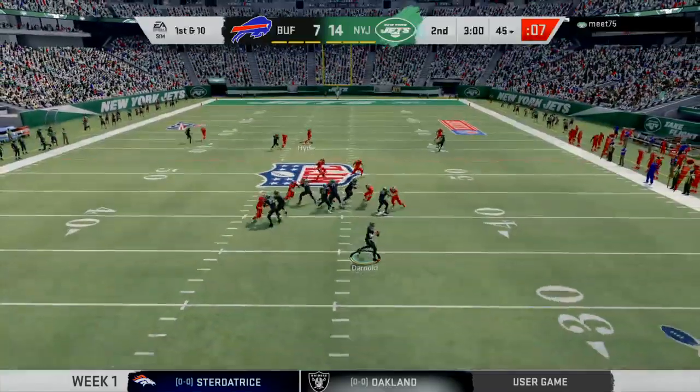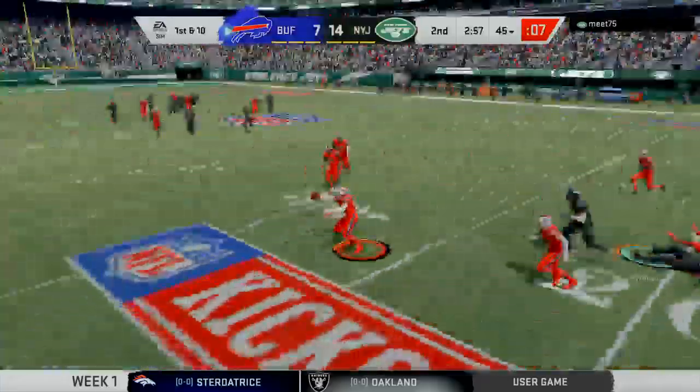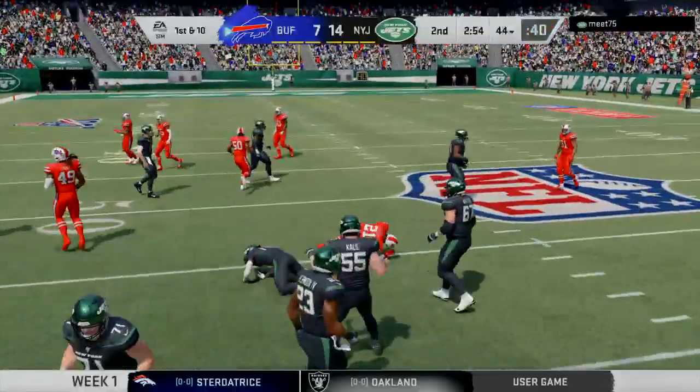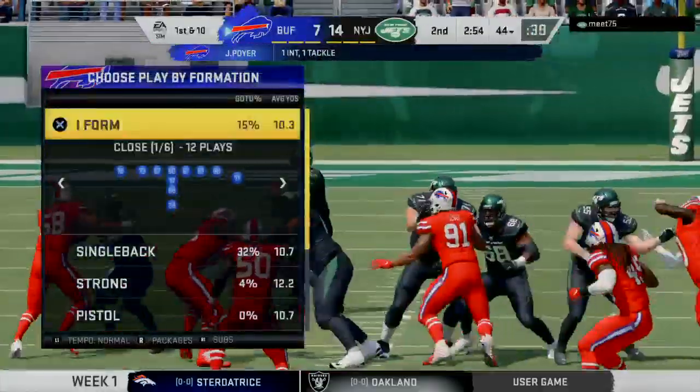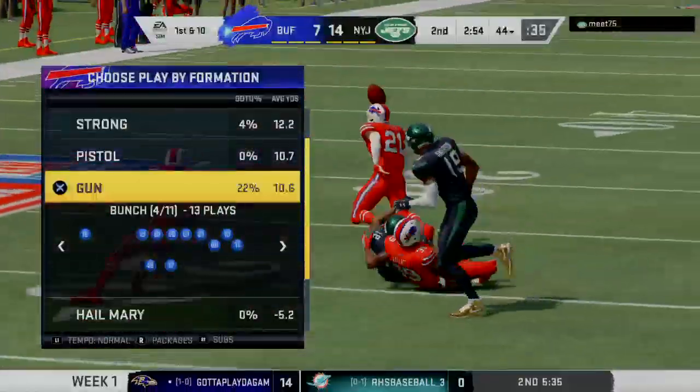Darnold on 1st down. Looking deep downfield. Oh, and this ball's tipped and intercepted. Picked off by Jordan Poyer. And the return comes to a halt right at the 44-yard line. He couldn't hook up with a Nunwa that time.